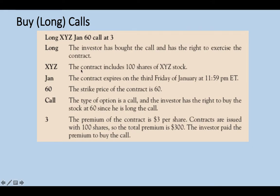Then XYZ: a contract includes 100 shares of XYZ stock. For example, if you buy an Apple call option contract, that will be 100 shares of Apple stock. January means the contract expires on the third Friday of January at 11:59 p.m. Eastern Time. So they tell you the expiration date. When it's weekly, they may not display the year, but when the expiration date is much longer, they will display the full date.